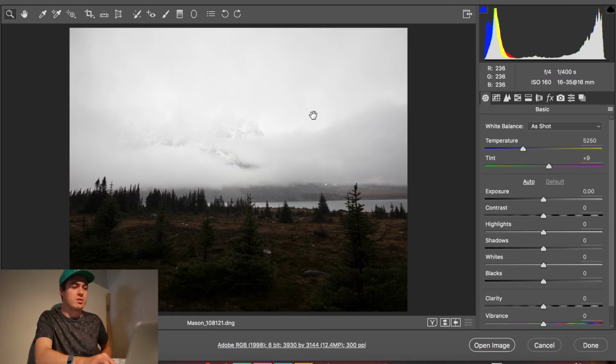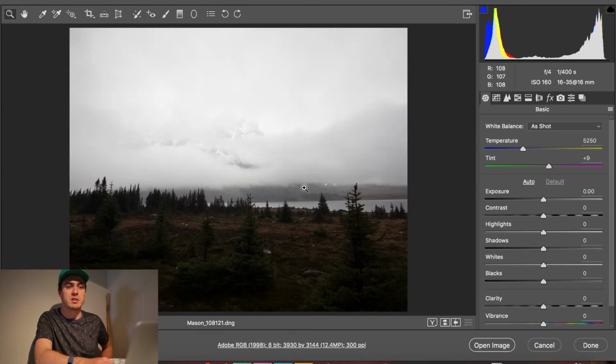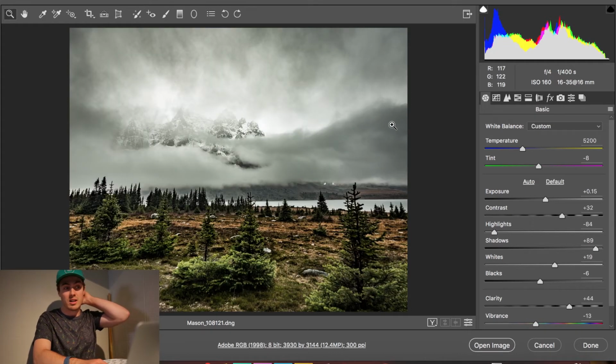But you see the original photo I have, the raw file, and I just wanted to get a balanced exposure without blowing out the whites or the blacks too much. And yeah, so you can see the drastic difference here in before and after. So I'll get into explaining these settings here.